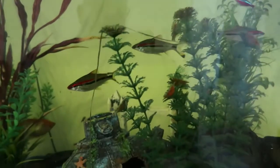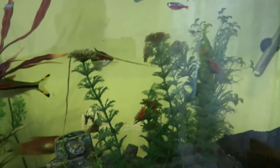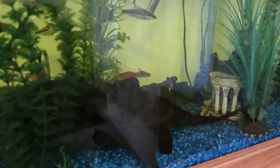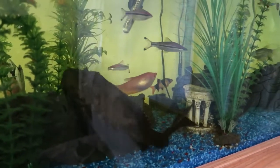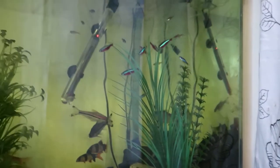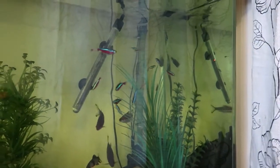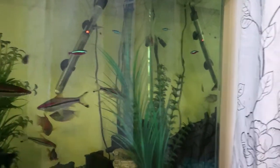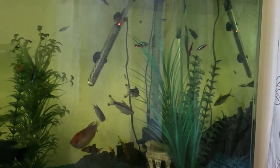Do you know what, I'll just clean this out, and old Mr. Pleco's just done a big poop across the centre. So I'm going to have to get rid of that. This is the only problem with the big Plecos. I mean, they don't do that much really, but they do make a mess in here. They really could do with more of a clean. There's still stuff in there, but we'll have to do another one. I might have to do it a little bit more frequently, I think. But yeah, so there you go.